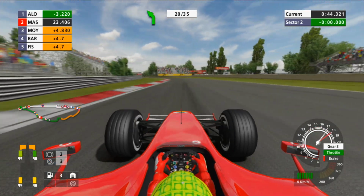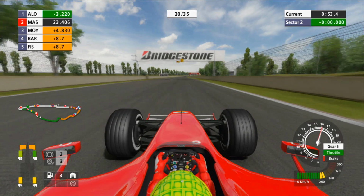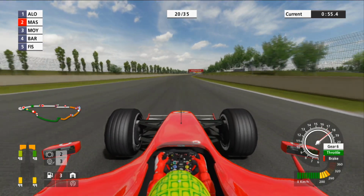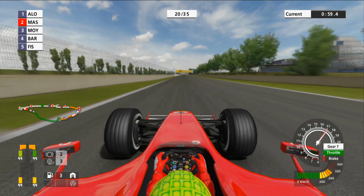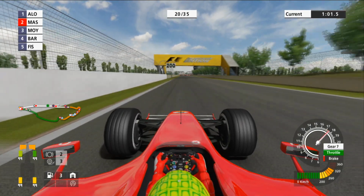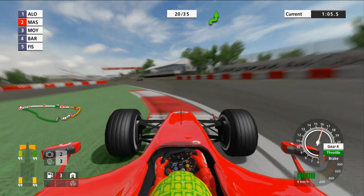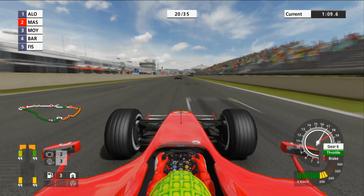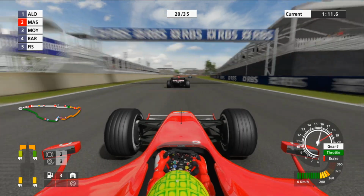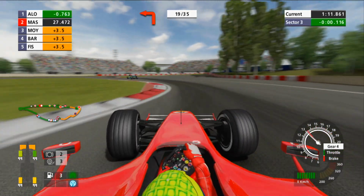Barrichello's on a mission right now. Look at him go! His last lap time was a 1:12.45. That's quicker than Fisichella. He's lapping in the high 1:27s, dipping into the low 1:28s. Great time through Sector 3, keep it up.